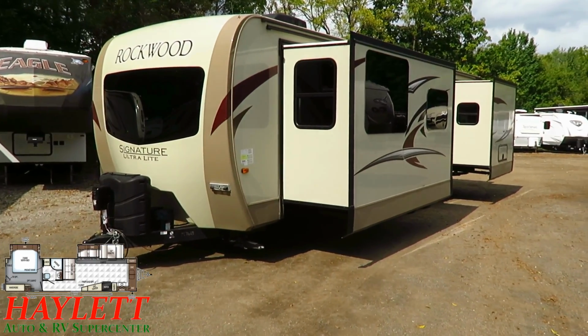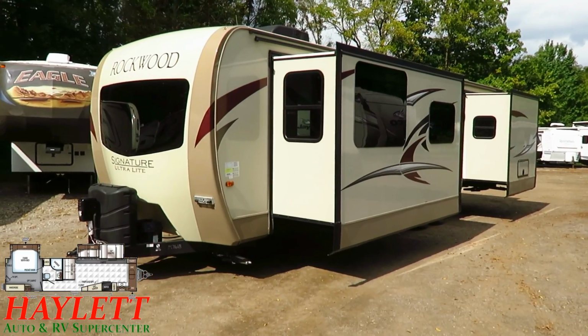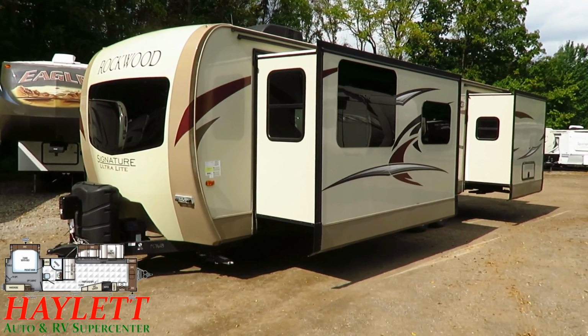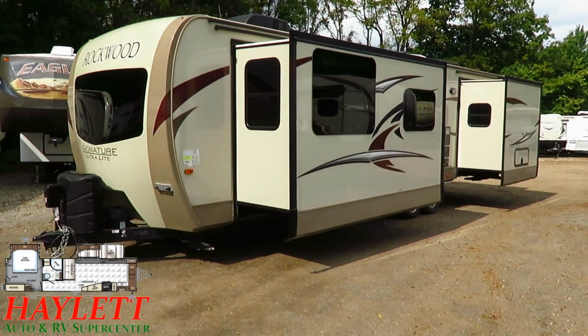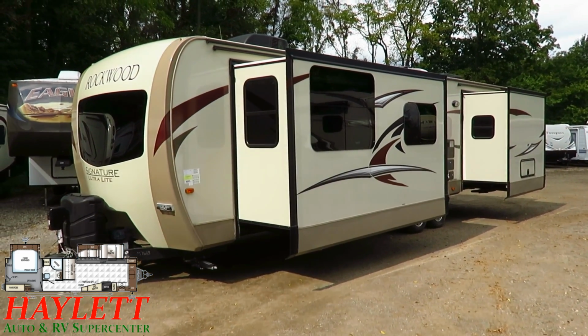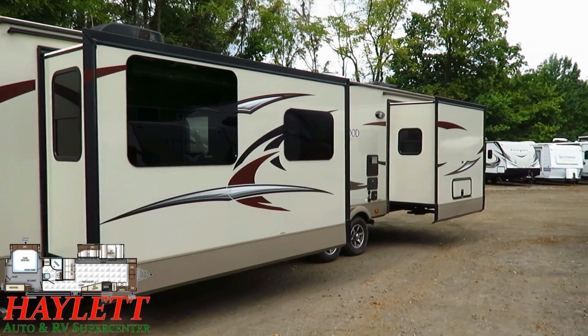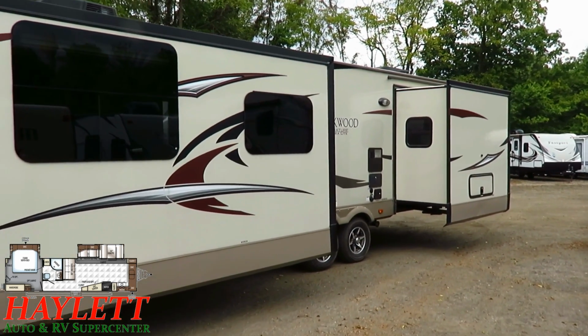Now, your power awning and your tongue jack both have higher grade motors, so they're going to move faster, last longer, a little stronger. And the lower, roughly quarter-ish of that full front nose cap actually has a spray-on bed liner sort of coating on it to keep it protected from stones that are flung if this is something that you tend to tow around.